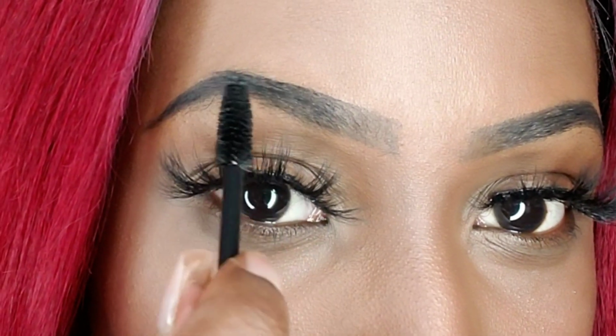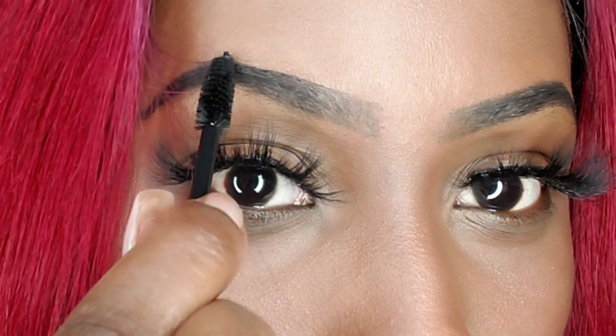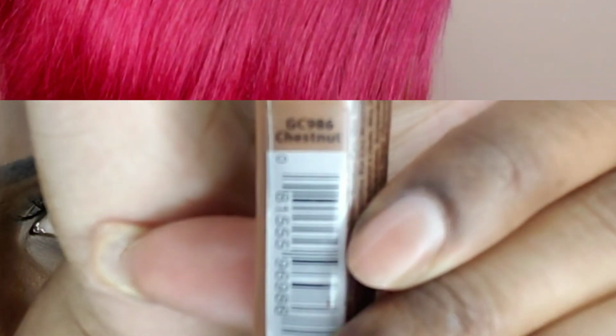Sorry, my hair keeps getting in the way. I was trying to look cute because, you know, I was looking crazy without my brows. So I was like, let me pop on a wig and do the thing. Color chestnut.